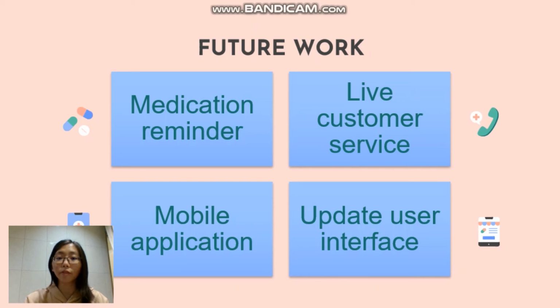The live customer service feature allows users to contact the pharmacist for health consultation online via the chatbot. Hence, patients are able to get consultation on more complicated health issues which the chatbot itself cannot answer. This feature is beneficial for people who have problems traveling to the pharmacy or clinic, for example, people with disabilities or elderly who have mobility problems.